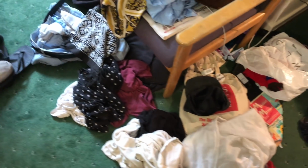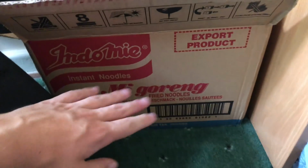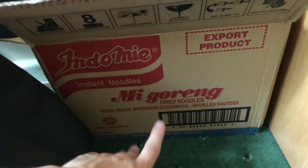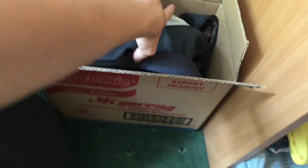Here's all my clothes. As you can see, half of them are on the floor. It's messy because I live here. Oh, these are dirty. This can go in the dirty thing. This was an Amazon deal, 40 noodles, mee goreng flavor, vegan, also quite good. And as you can see, oh, I have one left.